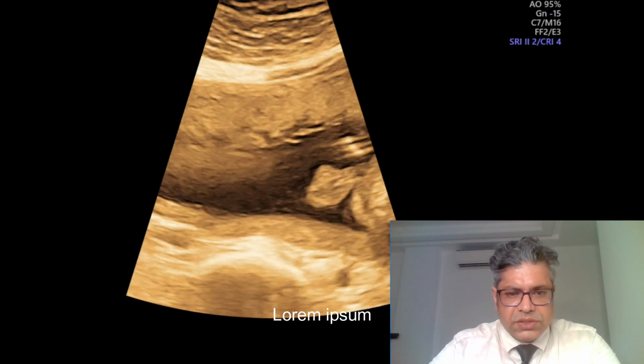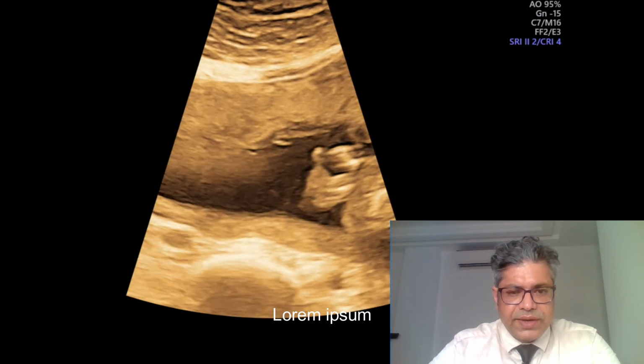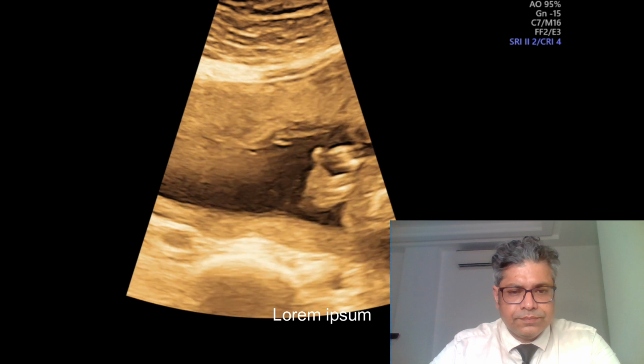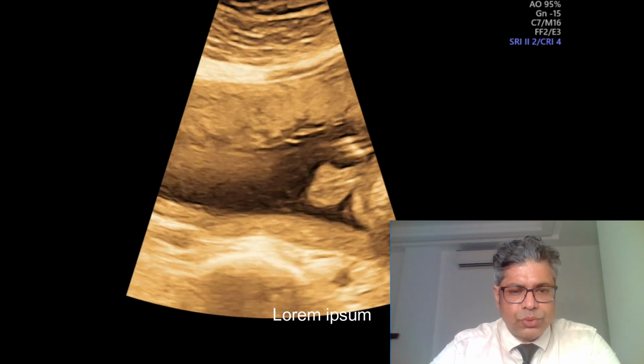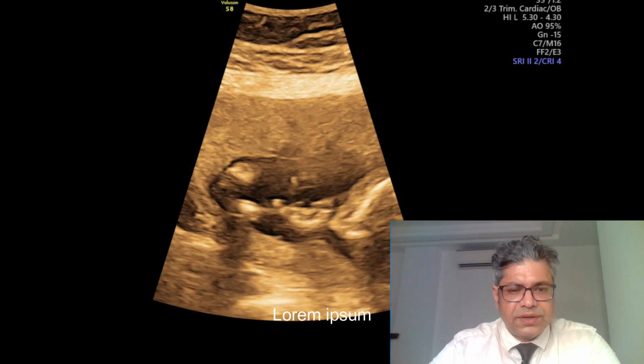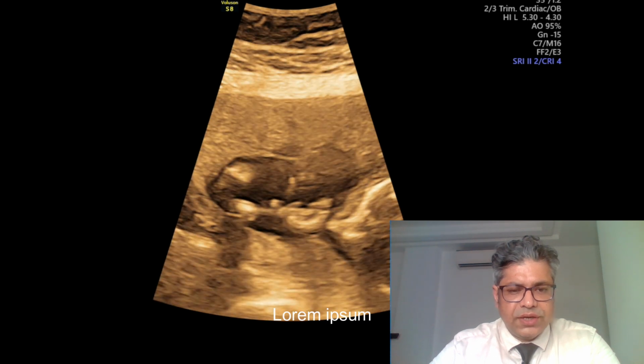This is what we are doing in a level 2 scan, so we can identify that this is an extra digit on to the little finger side, which is called the ulnar side. So this is a post axial polydactyly. So here, this is a bony element. If you look at this carefully, you can identify this extra digit which is there. So post axial polydactyly.